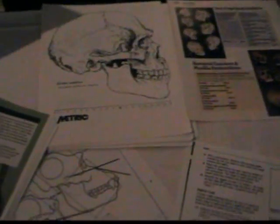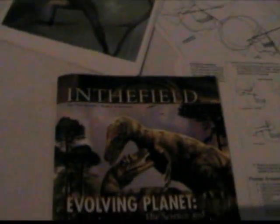Here are some activities that I use in the classroom, different lab activities, different materials. Many of these are printable on my website, sciencewithmrnoon.com. Here's an article from the Field Members magazine on the Evolving Planet, which explains the creation of this box, which I took part in. I was paid to put together a bunch of resources about hominid evolution. Here's some of the material I wrote up for these particular skulls: Homo habilis, Homo erectus, and Australopithecus afarensis.